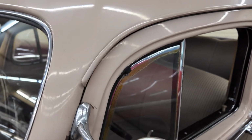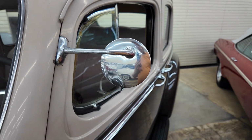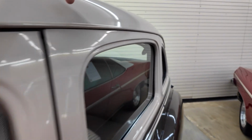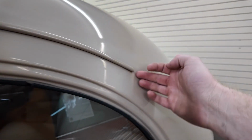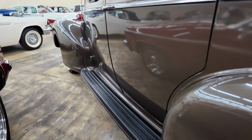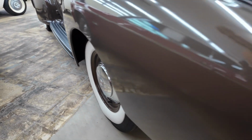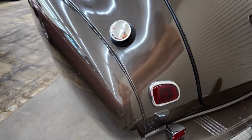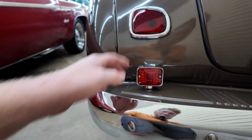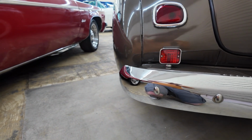This car has drip rails, but before we talk about that, the side mirror is mounted to the door itself. Drip rails start just above the side mirror and run the cabin of the car, and it stops right here. The rear fenders roll just like the front ones. Gas filler cap is on the driver's side. Petite brake lights, and maybe that's why they added the secondary brake light so people could actually see. People don't pay attention.